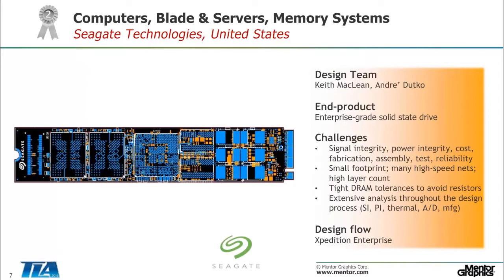There were a number of unique features on this design. First off, the very small footprint and large high-speed net count. Also, that advanced stack-up technology, the prepregs I mentioned, down to 0.05 millimeter, significant dummy copper for adhesion, blind vias, and microvias. They had several high-current voltage rails up to 4 amps with little copper, and had numerous high-speed signals, including PCIe Gen 3, DDR3, among others.